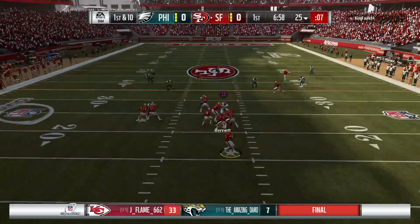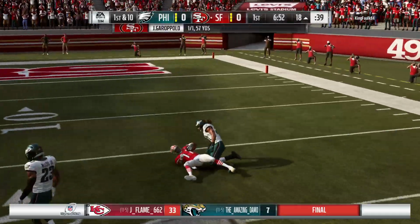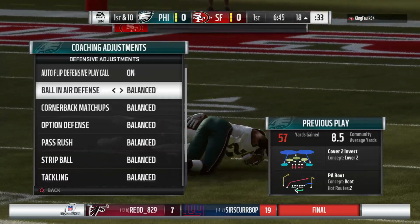Now a play fake here on first down. Oh, he's going to take a shot right away. That's caught inside the 20. A huge play there right off the bat. 57 yards. That's a big-time pitch and catch right there.